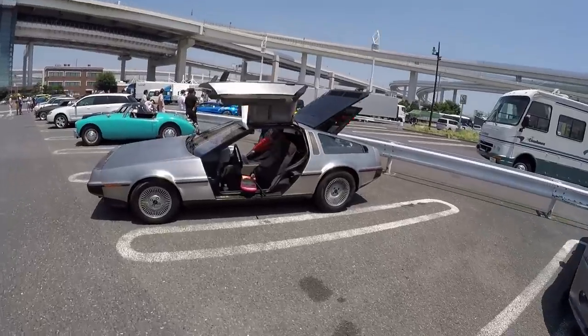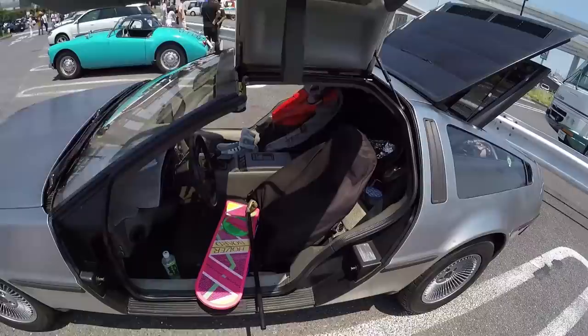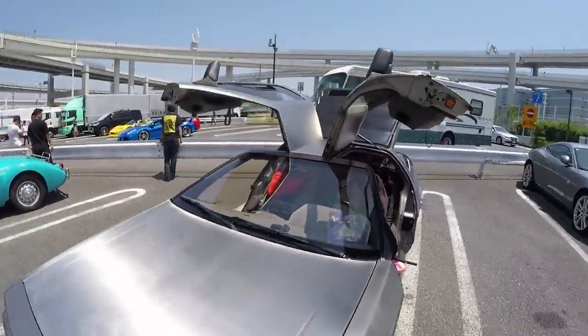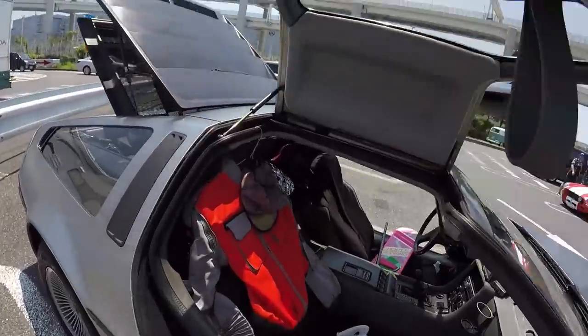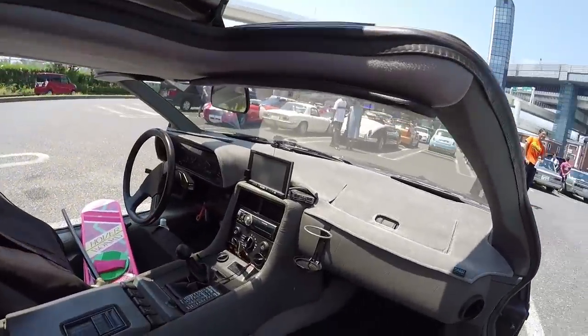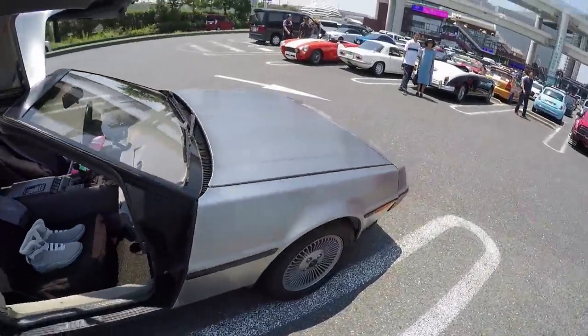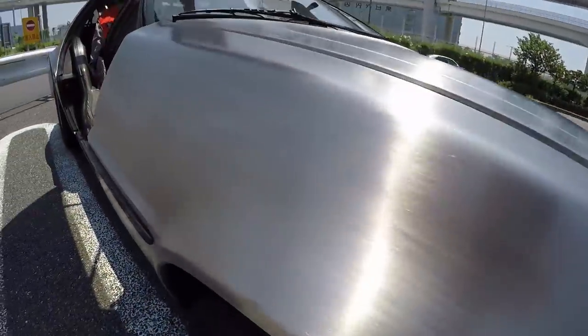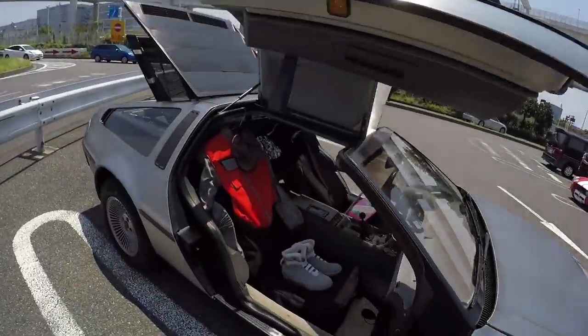I'm a big Back to the Future fan. And he's got the hoverboard, and the walking stick. And if you flip over to the other side, he's got Marty's jacket and shoes and even the hat. It's really cool just seeing one of these cars in person. I've never been able to actually look at one in person and stick my head inside it. And obviously the stainless steel, if you can see that texture there, the brushing, it's like no paint on it at all. It's really interesting.